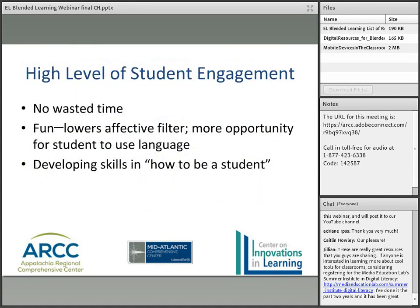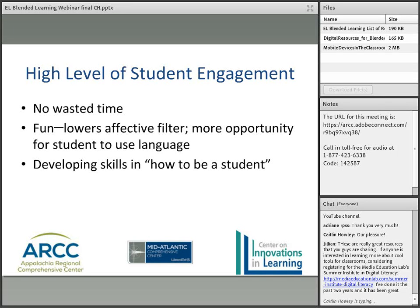Technology is also often fun, as we could see from the game that John was just demonstrating. But the games, the discovery, the creativity in approaching tasks, all of these aspects are not only instructionally beneficial, but also quite enjoyable. So for English learners, the fun factor means that the affective filter will be low. Students will be less self-conscious in using new language and engaging in instruction when there are many ways to participate and they have a high level of motivation.